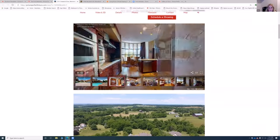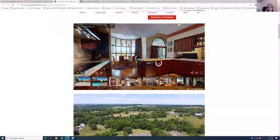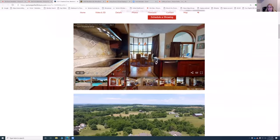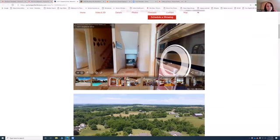I think Matterport is super cool, especially with the younger buyers, they're all about technology. With COVID, people can actually tour the house and walk through it before they set up a showing. Any kind of video is going to get you so much more traffic online.